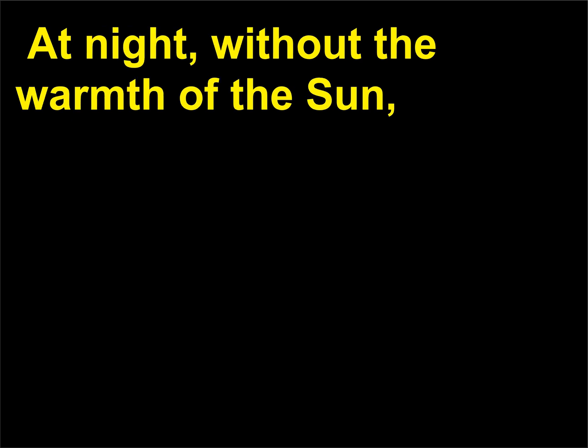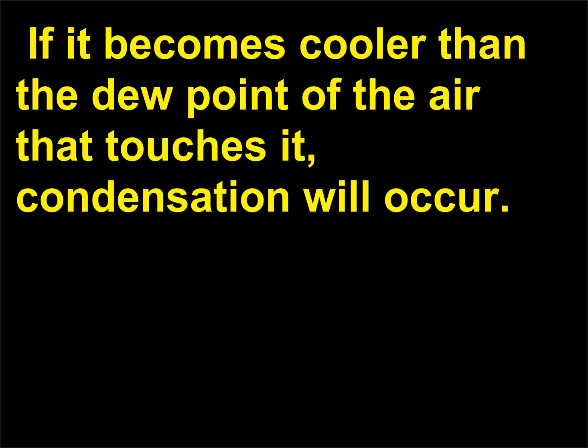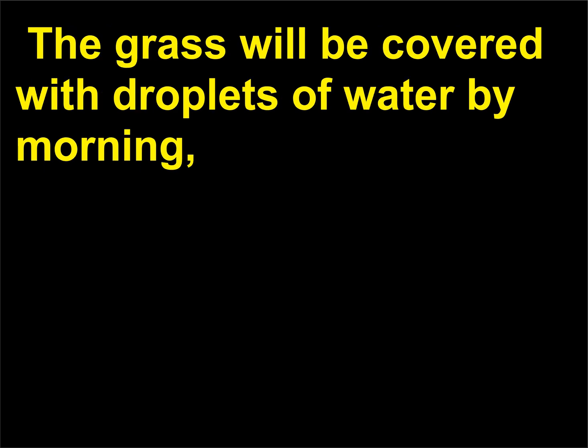At night, without the warmth of the sun, the temperature of the ground and the grass that covers it becomes cooler. If it becomes cooler than the dew point of the air that touches it, condensation will occur. The grass will be covered with droplets of water by morning, even though no rain has fallen during the night.